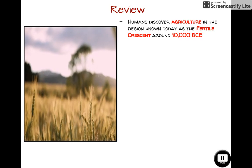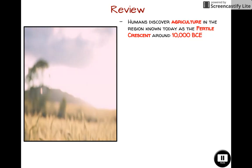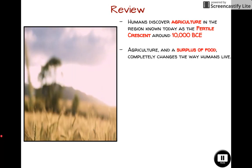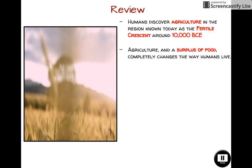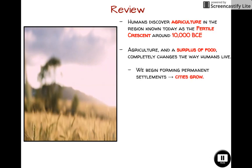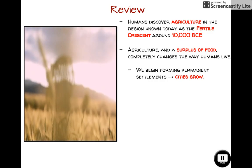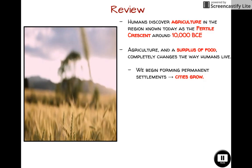We know that humans discovered agriculture in a historical region known as the Fertile Crescent around the year 10,000 BCE. And agriculture and having the ability to grow a surplus of food totally revolutionized and totally changed the way humans live. For example, we start to see people living in permanent settlements, and as more people live in one location permanently, we see these small towns turn into villages and eventually grow into cities.